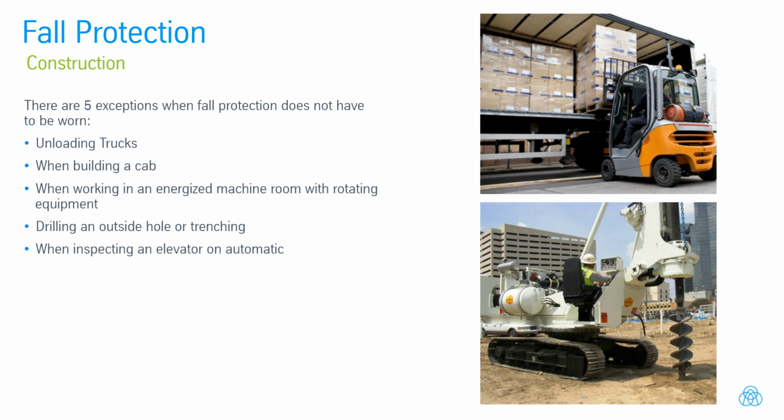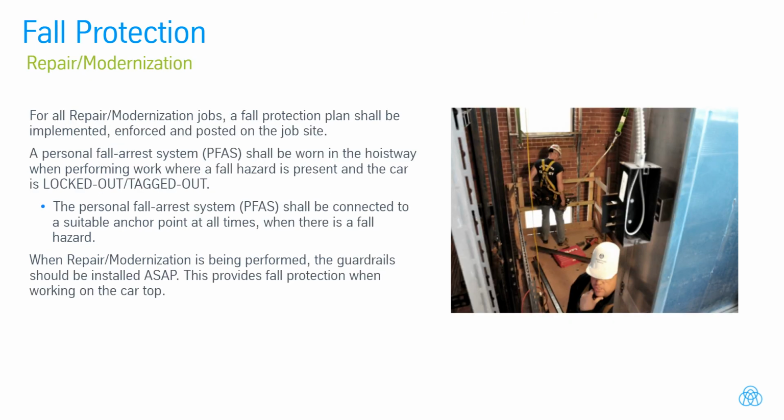There are 5 exceptions when fall protection does not have to be worn: unloading trucks, when building a cab, when working in an energized machine room with rotating equipment, drilling an outside hole or trenching, or when inspecting an elevator on automatic. For all repair/modernization jobs, a fall protection plan shall be implemented, enforced and posted on the job site.